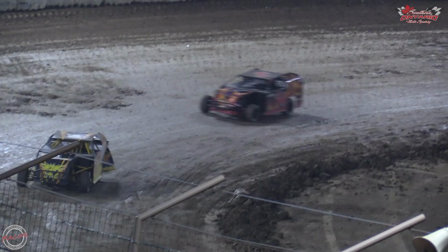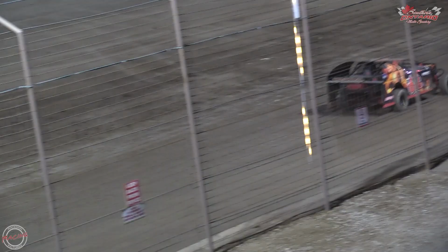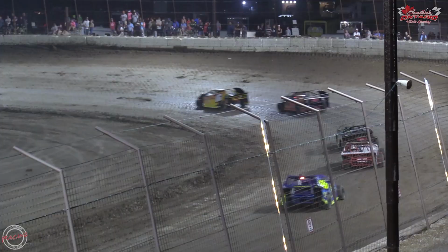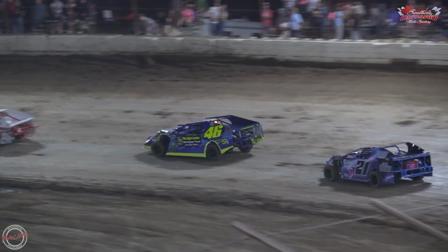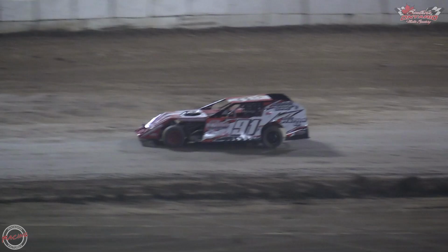Behind him, though, it is his brother in the number 64 car, Dylan Bonner. Dylan Bonner running in second. Back to third place, we have Marshall Hereggers and then McNally and Bertozzi rounding out the top five. Ballison behind Bertozzi. O'Leary in that 28K. Austin Pickering back out in the 91 to continue on for this feature event here tonight.